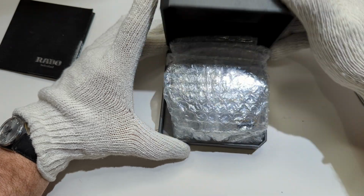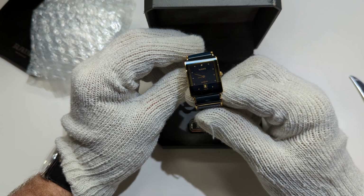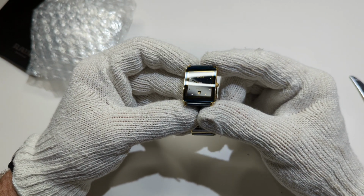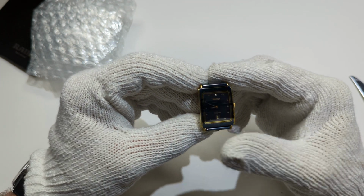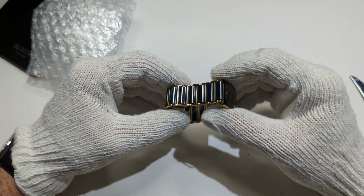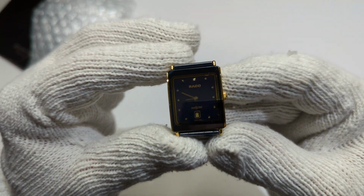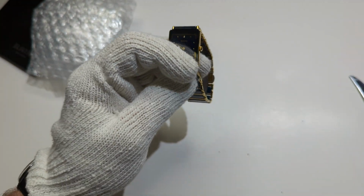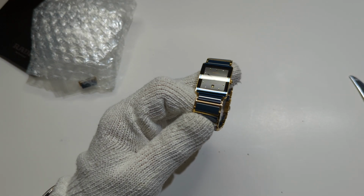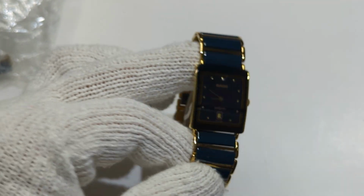here we go. Oh, more packaging. Well, that was kind of counter. Oh, here we are. And there she is. Wow. That is absolutely beautiful. Absolutely beautiful. I want to see if I can get this zoomed in a little more. I am really impressed with this.